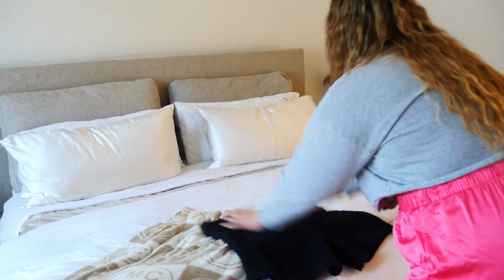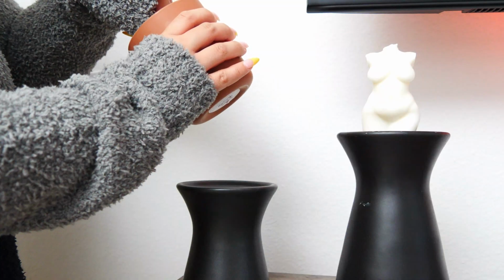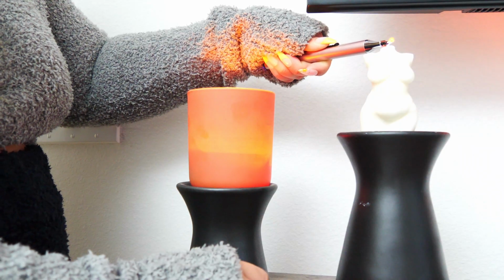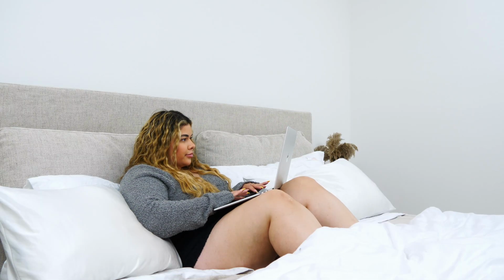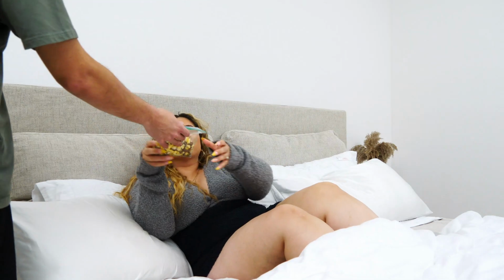Then I like to pick out an outfit to wear for the rest of the day, and on my period, I like to pick an outfit that's going to be super comfortable and perfect to lounge in. Of course, I like to set the mood with a candle, and then I start my day. I usually go on my computer and I'm editing, I'm checking emails, but I'm doing it from bed, so I'm feeling super comfortable.